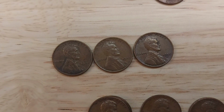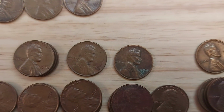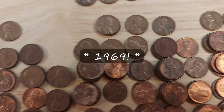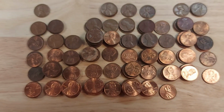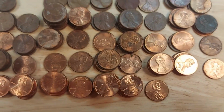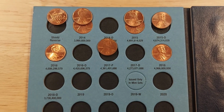The stars of the show, the three wheats that I found, 1942, 1945, and 1955D. And then in the 60s, I have a 60. I have some 64, 65, 66, 68, and 65. And then from the 70s, I have 70 and 71. And then from 73, I have every single year up to 2017. So now I'm going to go and check to see if I have any varieties. I'm filming this bit by bit because of the sheer number of pennies that I have.